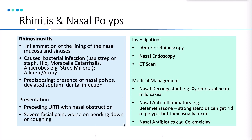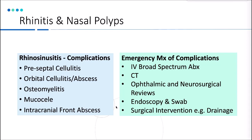You can get severe facial pain, worse when bending down, with this. Things you might do: have a look in the nose, CT scan, and things you try are decongestants, anti-inflammatories, and antibiotics. It can cause complications listed here, and in these situations you want to escalate to IV antibiotics, CT, make sure you get the appropriate people to have a look, and you may need surgical intervention.